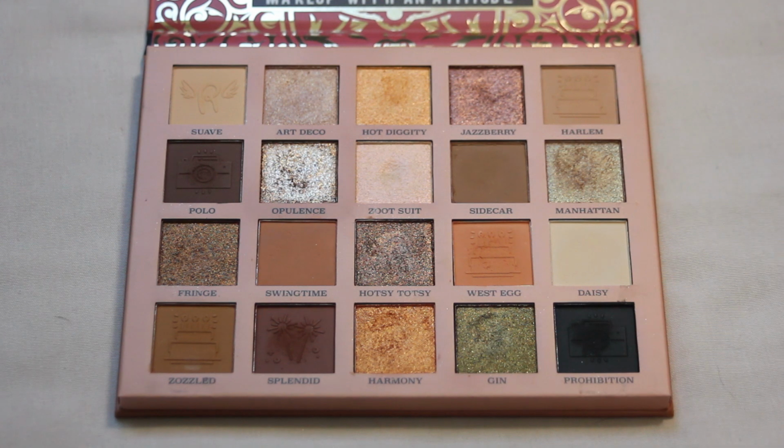Next, I've used the shade Zoot Suit. This one is a shade that I've used a lot in my inner corner. This was in my pan those eyeshadows, and I have gotten quite a bit of use on this one. It has a little bit of a pink shift to it as well.